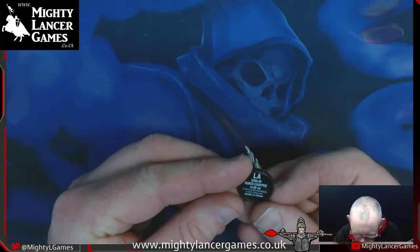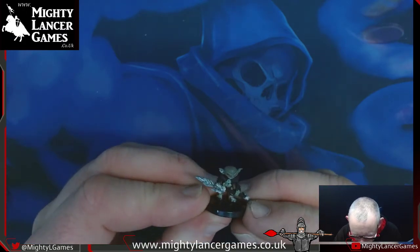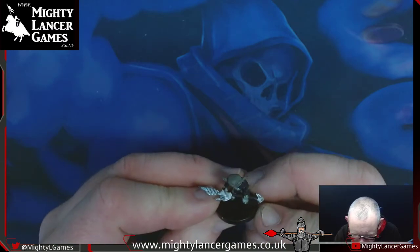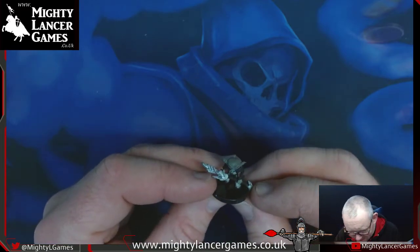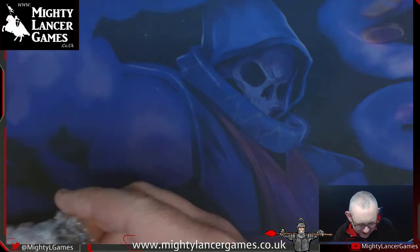Love it. And this guy, he's a goblin horse chopper. So he's a lovely wicked goblin. He's even got earrings in his ear. And he's got this huge two-handed thing. Does that mean he chops heads off horses? I think it might do, darling, yeah. Do you want to have a look at him? Poor horse.